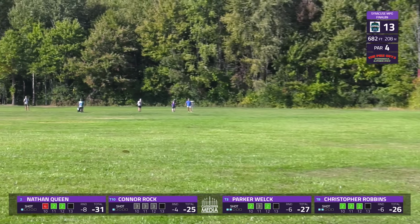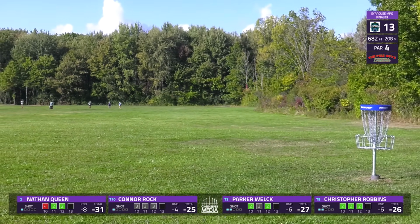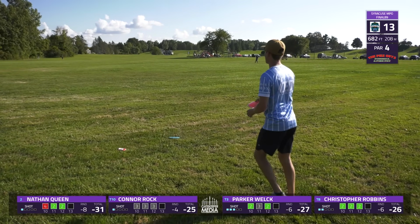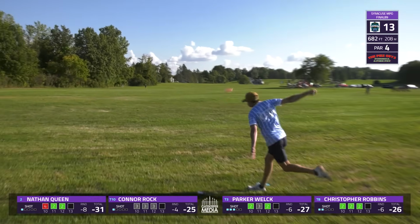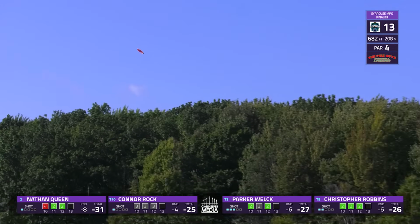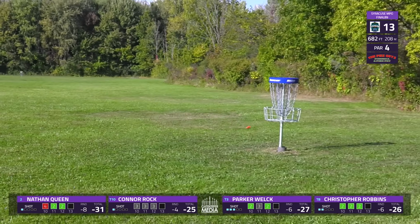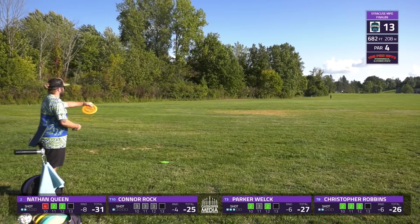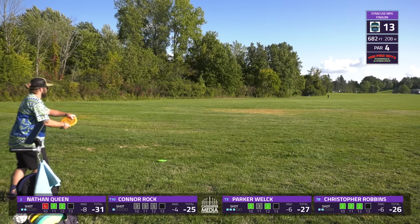Christopher hanging it out wide and leaving it a little wide and a little short. See what Parker can do here to make his life easy and walk away with no bogey. He's going to have a good look at par. That's a nice shot from there.